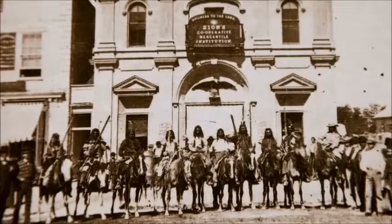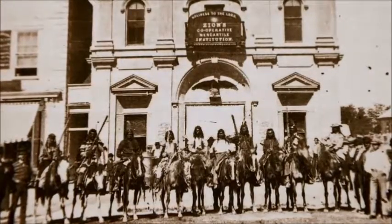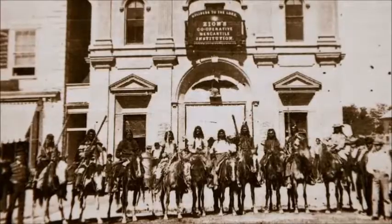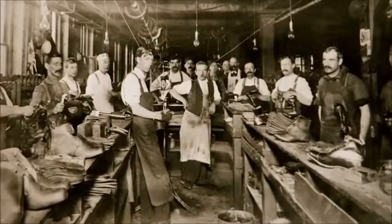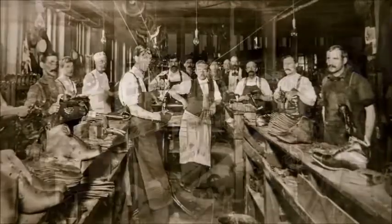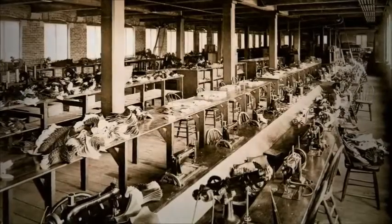I think we can, with certainty, claim that ZCMI was America's first department store because of the way it was organized. When Brigham Young met with a group of some of the most prominent owners of businesses in town, and they decided that they would join together and create this sort of collective enterprise, they were essentially bringing a series of departments into this new organization. And it was earlier than the earliest department stores.